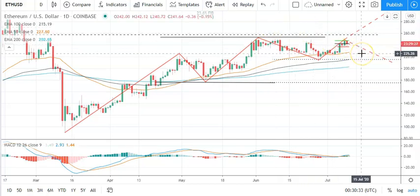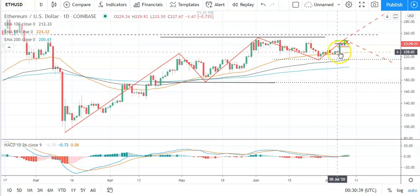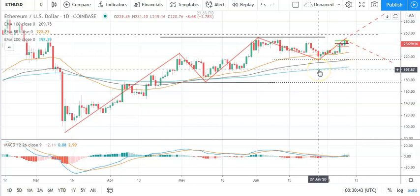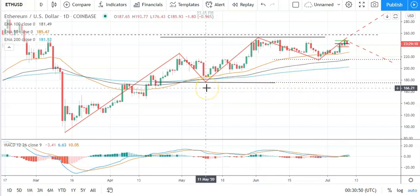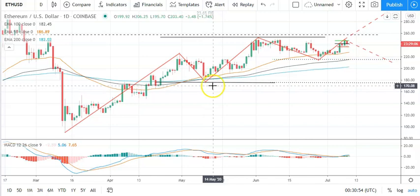A pullback through today's first major support level at 236.80 would then bring sub 220s and the first key support level at 215s into play. Should that see a breakdown through there, we've got 176s, that would then be a bullish trend reversal.